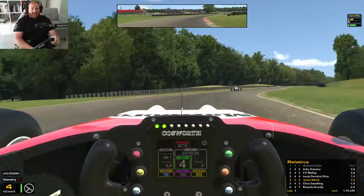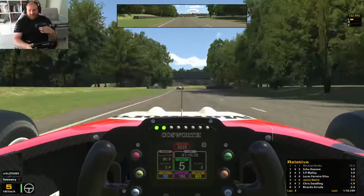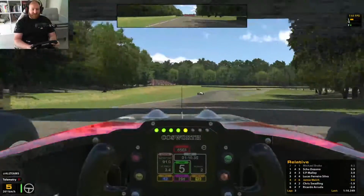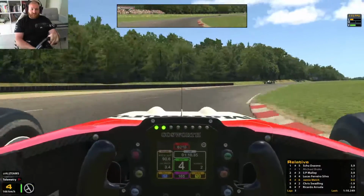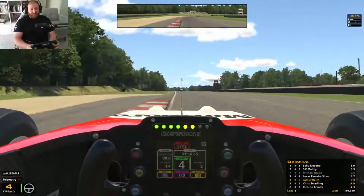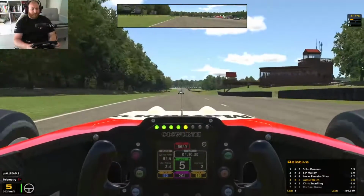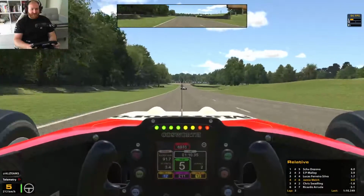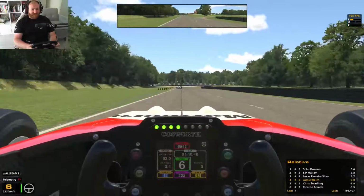The gap to Silver ahead is increasing. It's now 1.5 seconds. I'm getting very distracted here. Okay, let's... I've lost a whole heap of time this lap. Okay, I'm going to concentrate here. No, I didn't lose heaps of time. He was obviously going faster this lap. Okay.